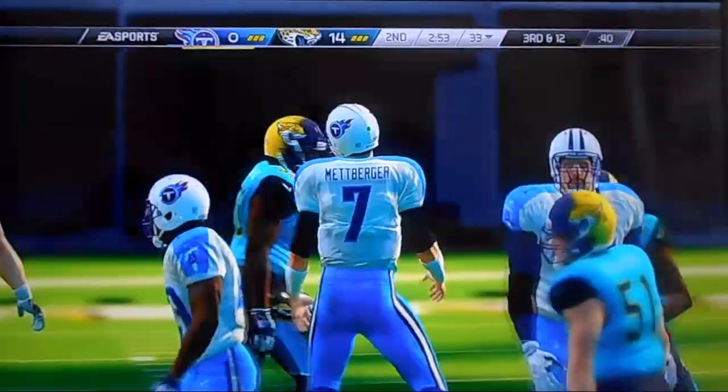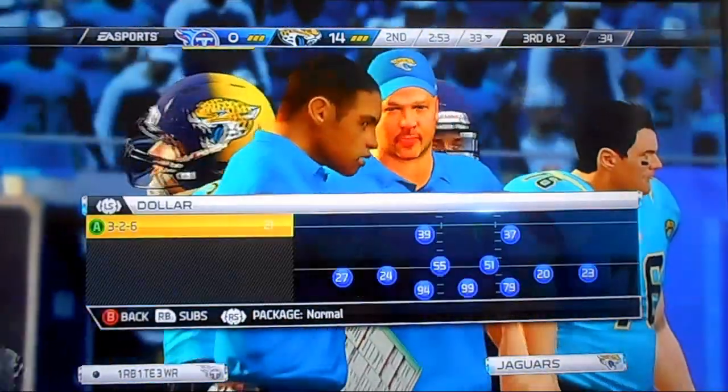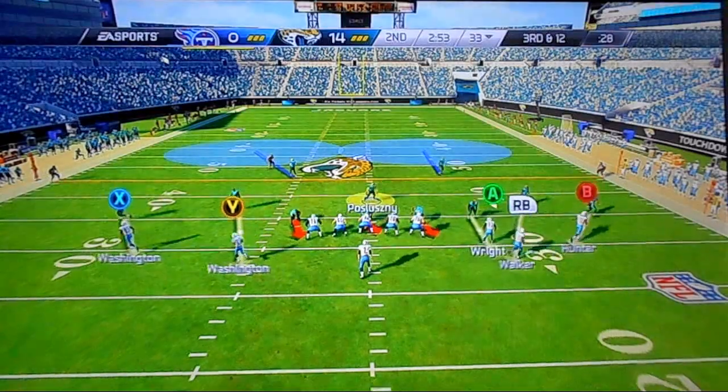Under fire on that throw. Not much the offense can do in a situation like this. Third and long, what you probably will have to do is either surprise them with a run or throw it short and hope somebody can make a play and pick up a first down.